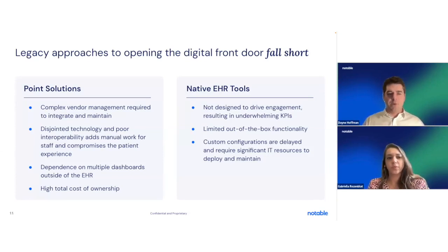So, call out some bullets, but the ones I really think are the most important are the ability to integrate and the challenges that come from vendor management, integration, and maintenance of all those different solutions.